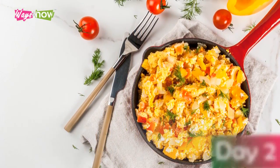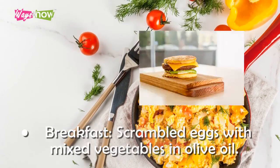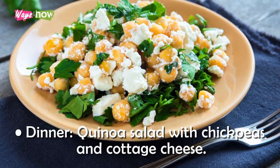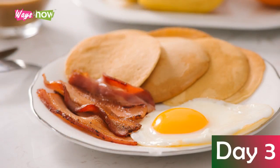Day 2. Breakfast: scrambled eggs with mixed vegetables in olive oil. Lunch: bunless burgers with cheese and lettuce. Dinner: quinoa salad with chickpeas and cottage cheese.